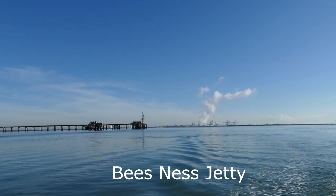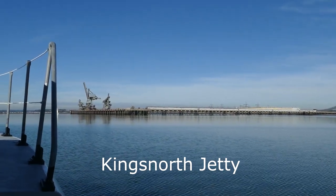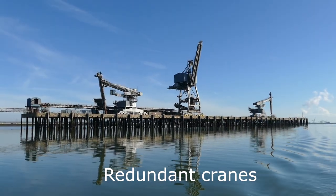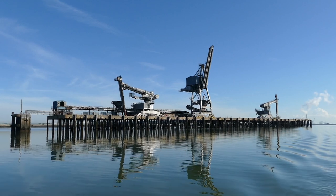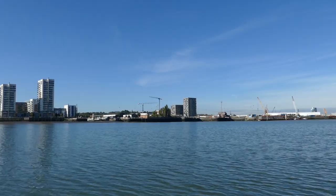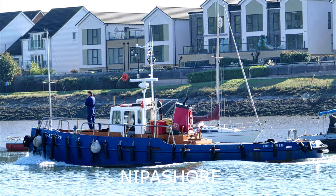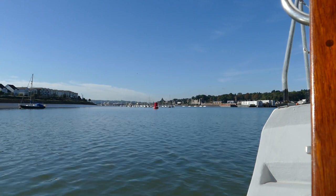Bee's Ness oil jetty was once the longest jetty in the world. What a shame there's not much renovation going on here. Approaching Chatham Reach, we see Upnor Castle in the distance.